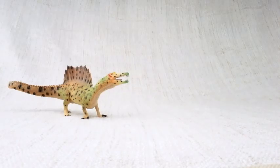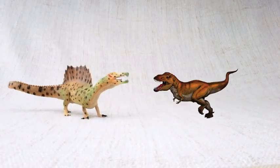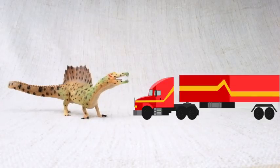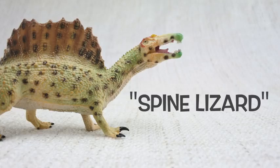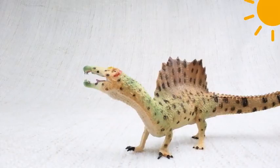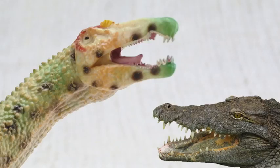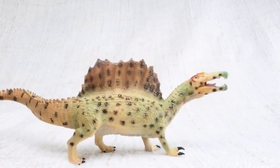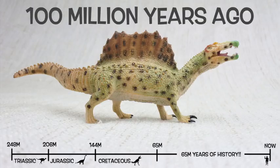So what have we learned? We learned Spinosaurus was one of the biggest carnivores that ever lived. Bigger than a T-Rex, as long as a semi-trailer truck, and weighing as much as 3 elephants. Spinosaurus means spine lizard because of those huge spines. The spines on its back were bigger than a human. They were up to 7 feet long, and they were either used to keep it warm or to attract other Spinosauruses. It had a head like a crocodile. It could probably swim, and also walked on 2 legs or 4. How versatile! Spinosaurus was found in North Africa, and it lived about 100 million years ago in the Cretaceous period.